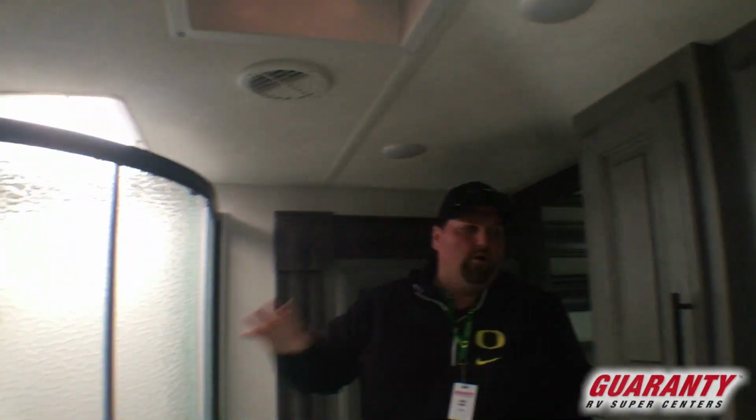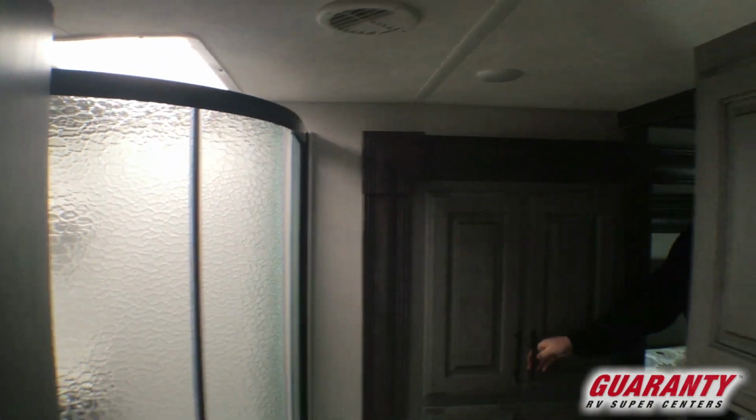Nice corner shower. Storage again, awesome. Love a lot of storage in a unit because you can't have enough. Walk-in shower there. Big bedroom.